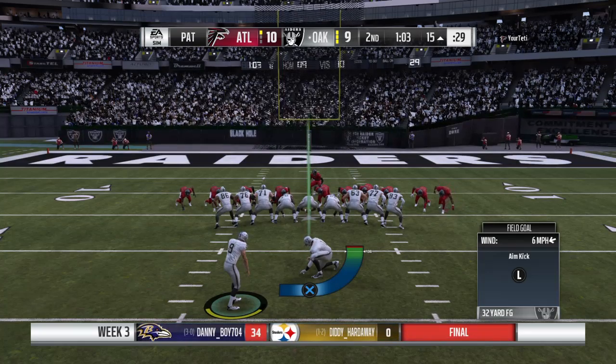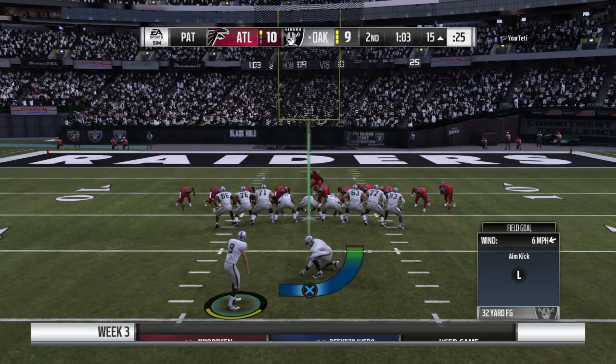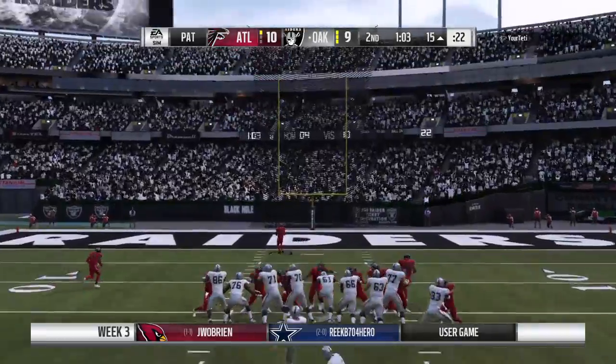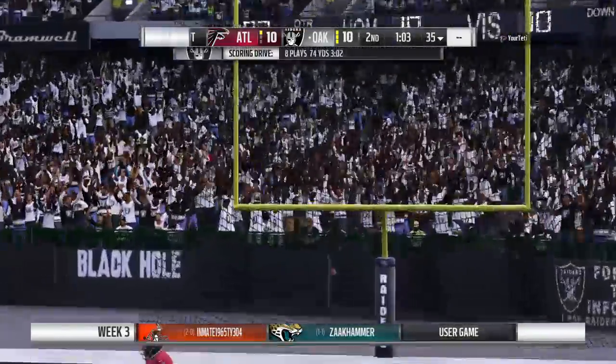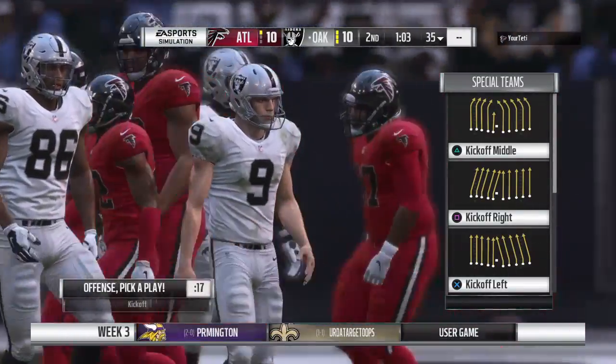And he is a reliable target. They like to get him involved. They got him involved there for the score. And they should. He's a very good player. Remember, they can use him in certain positions, so many different spots, and he usually comes through for them. Extra point safely through. And that is going to tie our game as we approach halftime.